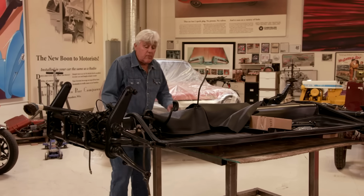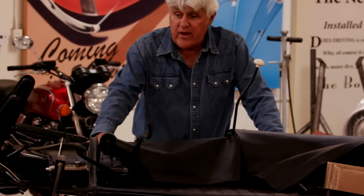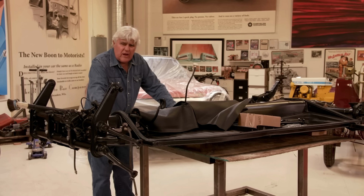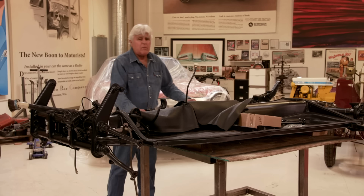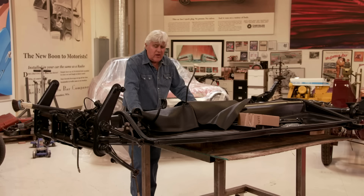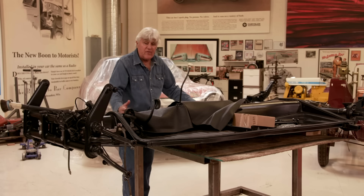Yeah, so fix this up. We're going to put a more modern front end in it with disc brakes, make it stop just a little bit better. We're upgrading the engine. It'll still be an air-cooled Volkswagen engine, but we'll make it a 1.6. We're not going to go crazy. It's not going to be a hot rod. It'll have maybe 75 to 90 horsepower when we're done. I just want it to be a nice driver because it's a '57.